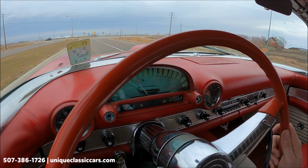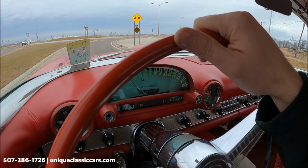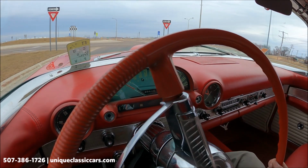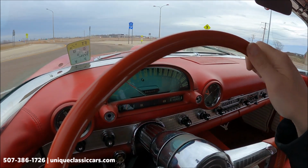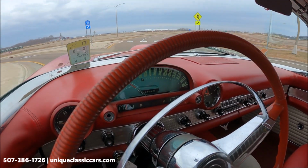Condition, carpet, seats, dash. Factory looking bench seat in this car. Brakes are working well. This is of course a convertible and we do have the hardtop on right now.